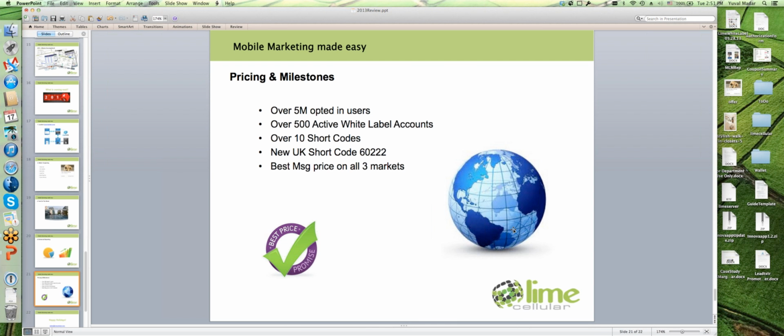So today we have people in Sweden, France, Africa, Singapore, Australia, the Caribbean, and probably some other places that I forgot, South America, and this is really exciting for us to see this software working everywhere in the world. We have over 5 million opted in users just in the US, which is really exciting.